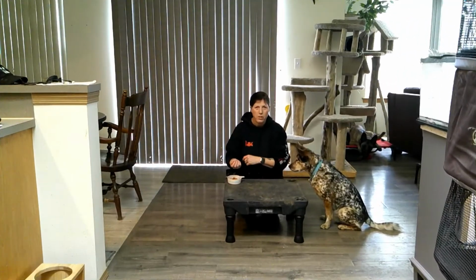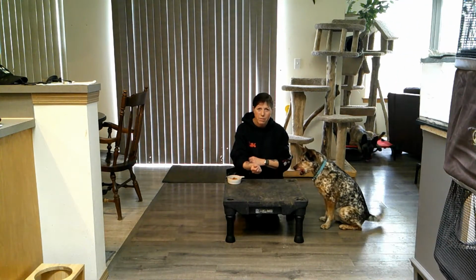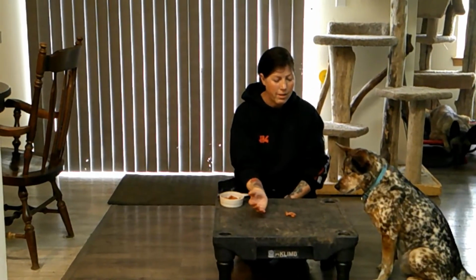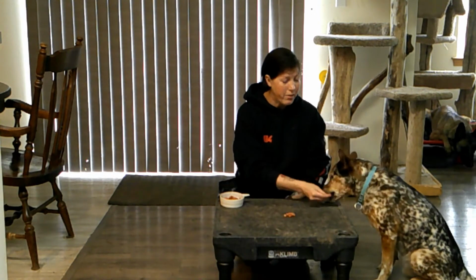So first you're going to put a pile of treats in the middle, and you're going to cover it. Then you're going to lift, and you're going to cover it. And this is them choosing what to do. I'm going to take a treat out of this pile, and I'm going to give it to him. Good. Then you go like this.